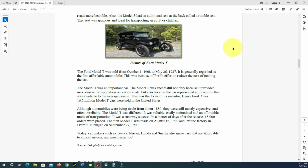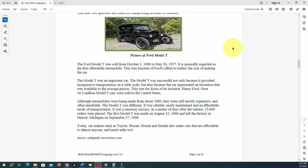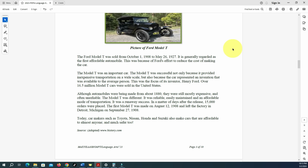To continue, the Ford Model T was sold from October 1st, 1908 to May 26th, 1927. It is generally regarded as the first affordable automobile. This was because of Ford's effort to reduce the cost of making the car. The Model T was an important car. The Model T was successful not only because it provided inexpensive transportation on a wide scale, but also because the car represented an invention that was available to the average person. This was the focus of its inventor, Henry Ford.